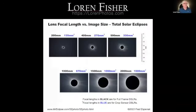So there is a guy who calls himself Mr. Eclipse. His name's Fred Espenak, and he is like the king of eclipse photography. And so here's a chart from his website, mreclipse.com, which shows the size of the sun with different lens lengths. So in the top left is a 200 millimeter lens on a full frame camera. It'd be a 135 millimeter on a crop sensor. But you can see how small the sun is in the frame with a 200 millimeter lens. 200, 400, 500, you can see the different sizes there.